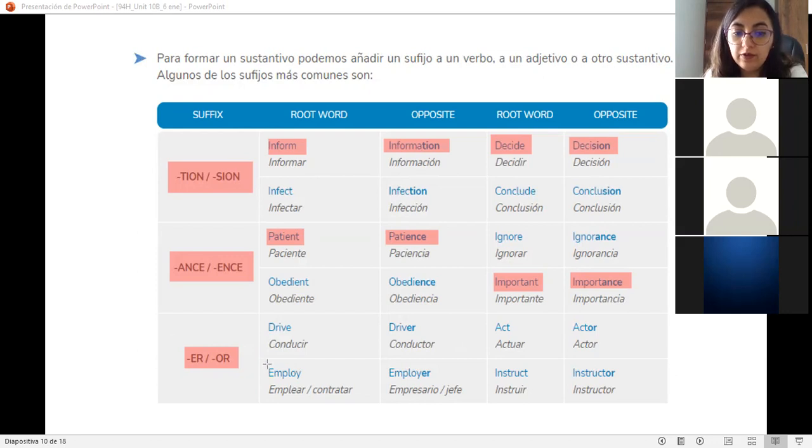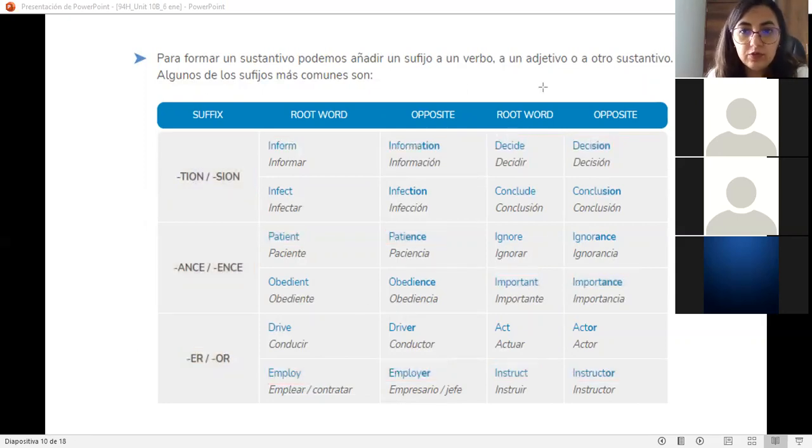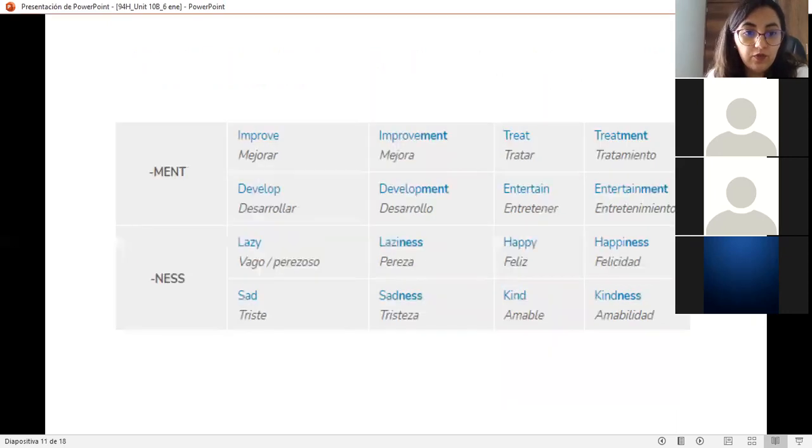For example, we have from employ, del verbo contratar, ¿no? O emplear. Si le añadimos er, miren, tenemos employer, que es un tipo de trabajo, ¿no? Ser un empresario. The same happens with instruct, instruir, enseñar, ¿sí? Si le añadimos la or, tenemos instructor, un instructor, es una profesión. Okay, so let's continue with the next set of suffixes. Vamos con el siguiente set de sufijos.